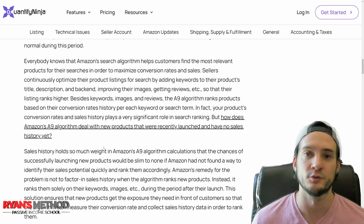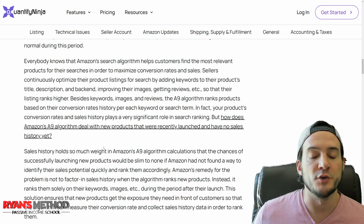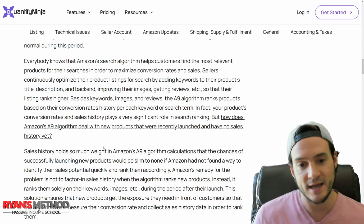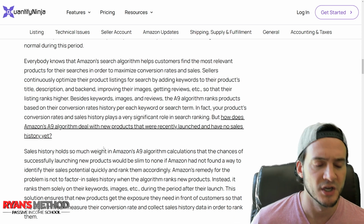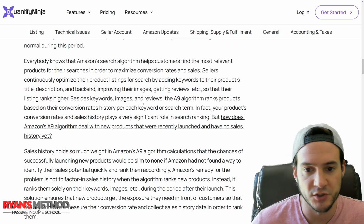Quick note, of course, if you're doing Merch by Amazon or even KDP, you have limited access to what you can change, but you can still change the title. You can still change some of the bullets, etc. You can't get backend keywords through Merch. You can get them through KDP, actually, though. You can get backend keywords through KDP, so just Merch you can't.